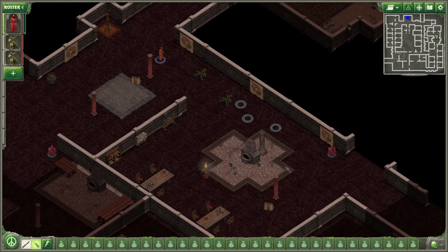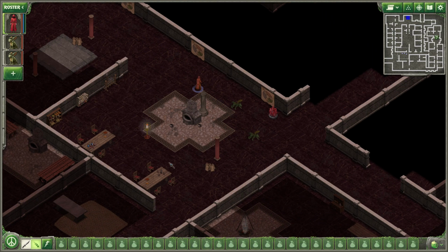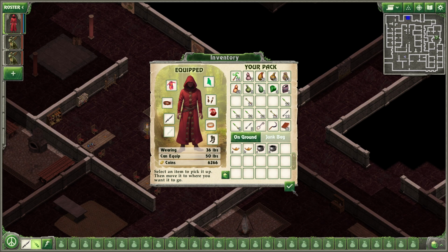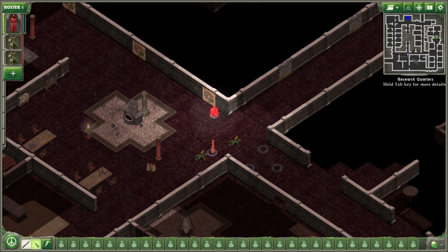It also does help that I have plenty of leadership to get me here. So if you did not, you would have to go about it probably a different and a little bit harder way.